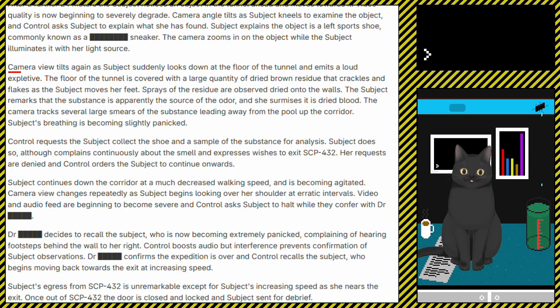The floor of the tunnel is covered with a large quantity of dried brown residue that cracks and flakes as the subject moves her feet. Sprays of the residue are observed dried onto the walls. The subject remarks that the substance is apparently the source of the odor, and she surmises it is dried blood.